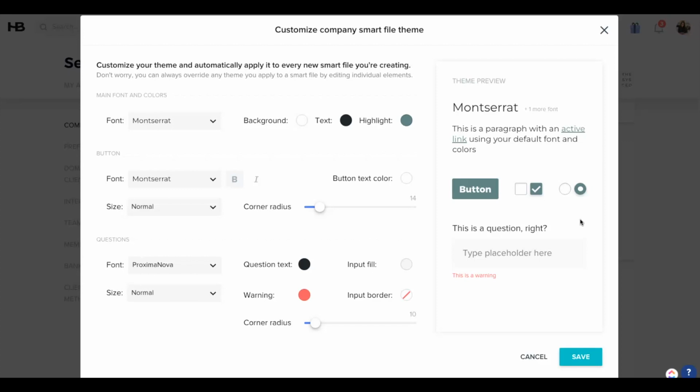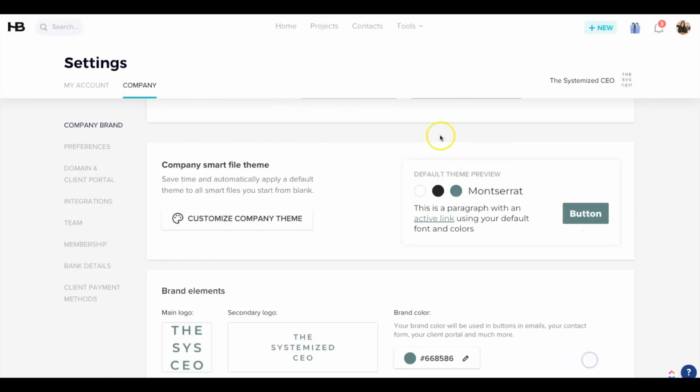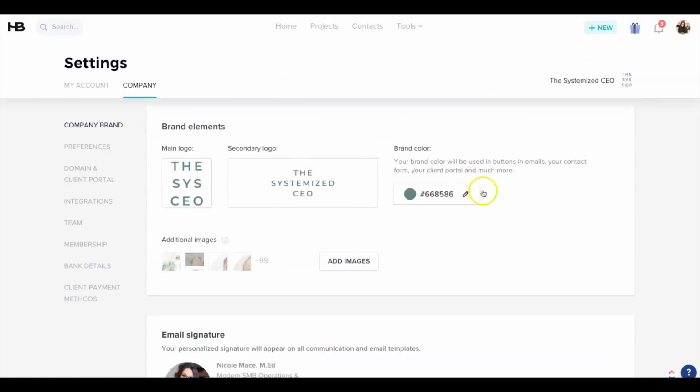Anytime that you pull up a new template to curate and to work with, HoneyBook is going to say, hey, save time, apply your company brand, and everything will change to be in your brand image. So that's the company brand that you can preset.